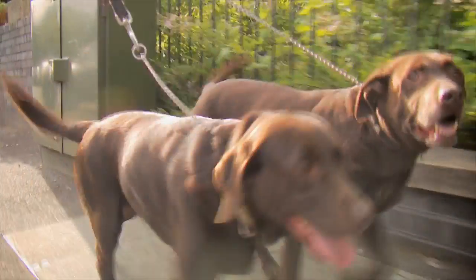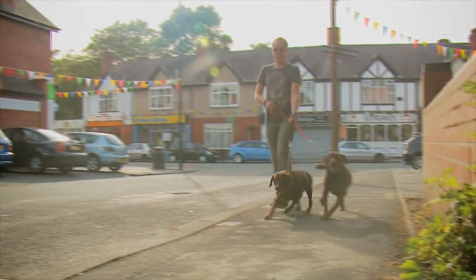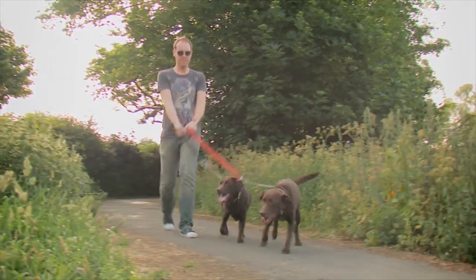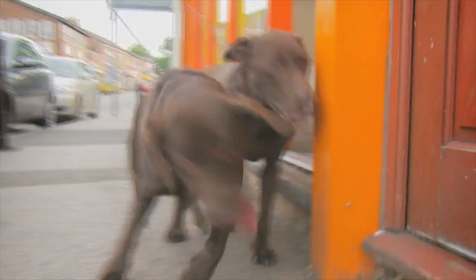Millie and Ruby are two chocolate Labradors that pull their owner into despair while strangling themselves in the process. In this video, I'll be working with Millie and Ruby to make the walk more enjoyable for all involved by getting them walking to heel and to show you how to train your dogs as well.